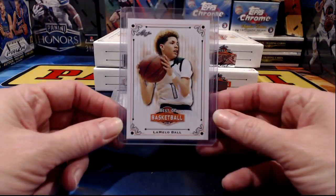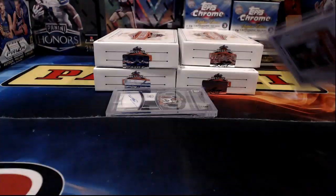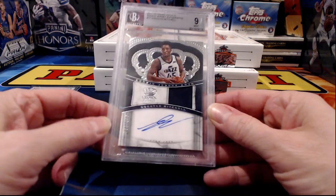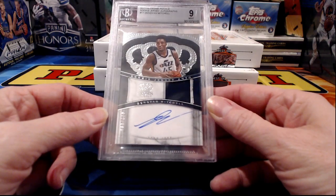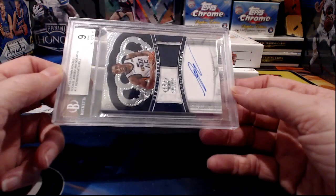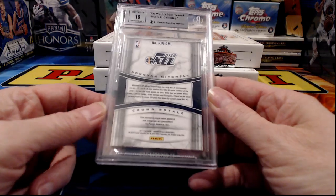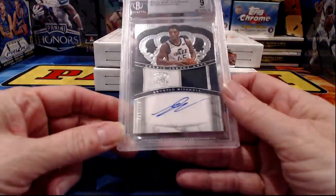So LaMelo Ball, of course, he didn't have a team, right? He's a teenager. He will be given out using random.org, so that's where we'll deal with that one at the end of the break. Our first hit here happens to be a little Donovan Mitchell rookie jersey autograph there for the Jazz. It is graded card grade 9, autograph grade a 10, and it's out of Crown Royal from last year. Card is numbered to 199.